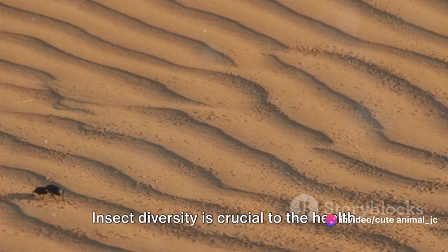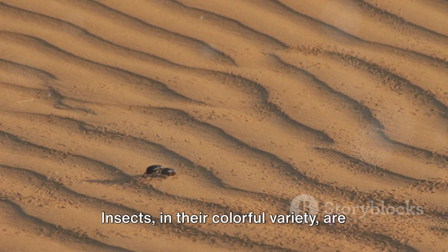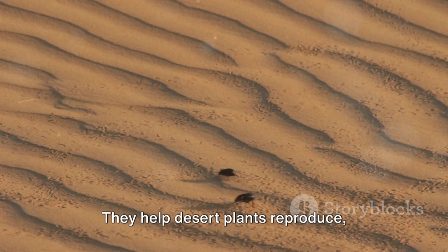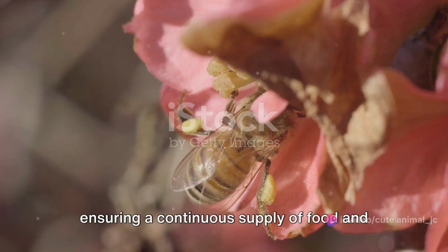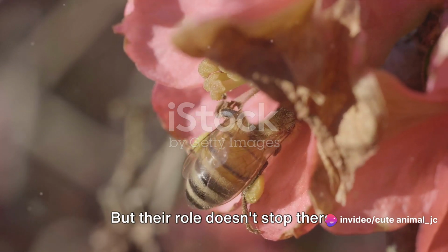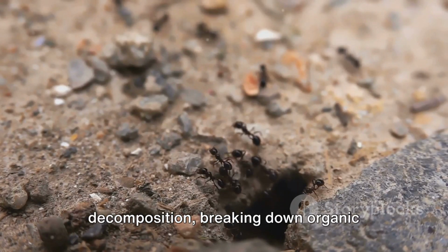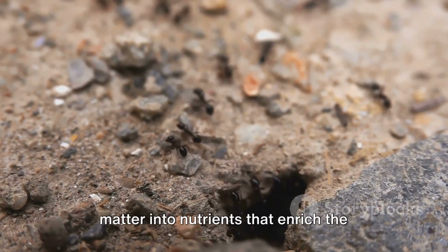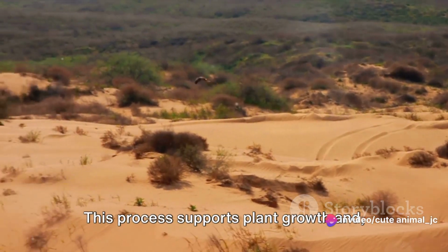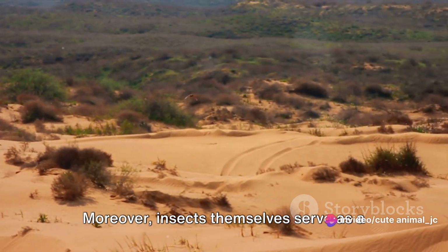Insect diversity is crucial to the health and balance of the desert ecosystem. Insects, in their colorful variety, are the unsung heroes of pollination. They help desert plants reproduce, ensuring a continuous supply of food and shelter for other desert dwellers. But their role doesn't stop there. They also play a pivotal part in decomposition, breaking down organic matter into nutrients that enrich the desert soil. This process supports plant growth and, in turn, sustains the entire desert food chain.